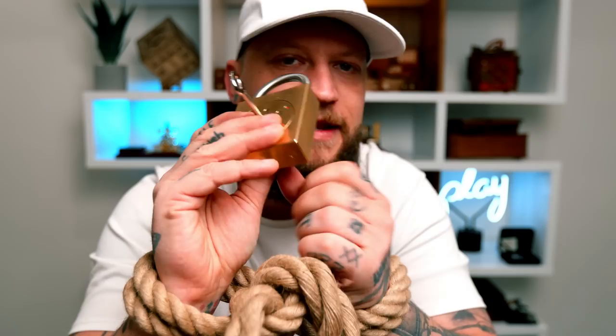This is a bad idea. This is a really bad idea. Probably shouldn't do this. It's a really hard lock puzzle. Like, there's no need for this. Oh, too late now. Let's get into solving the T9.